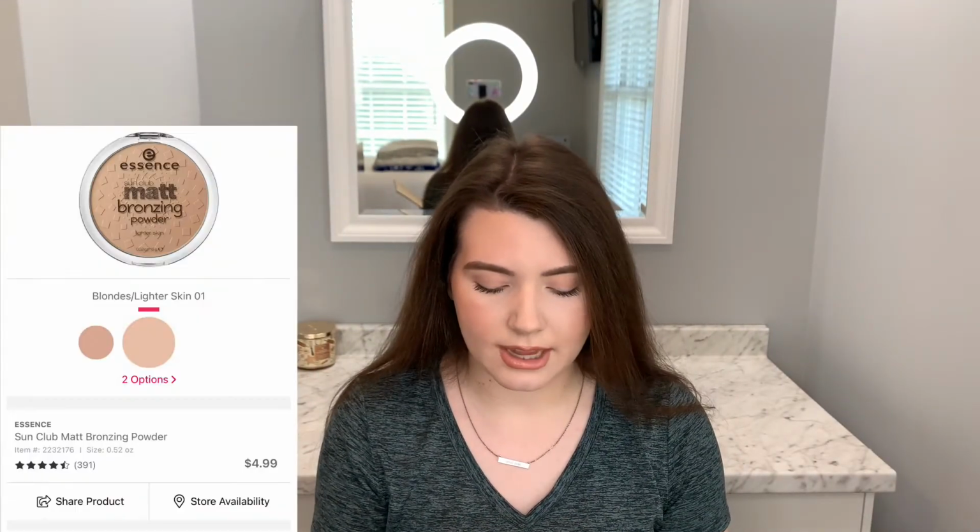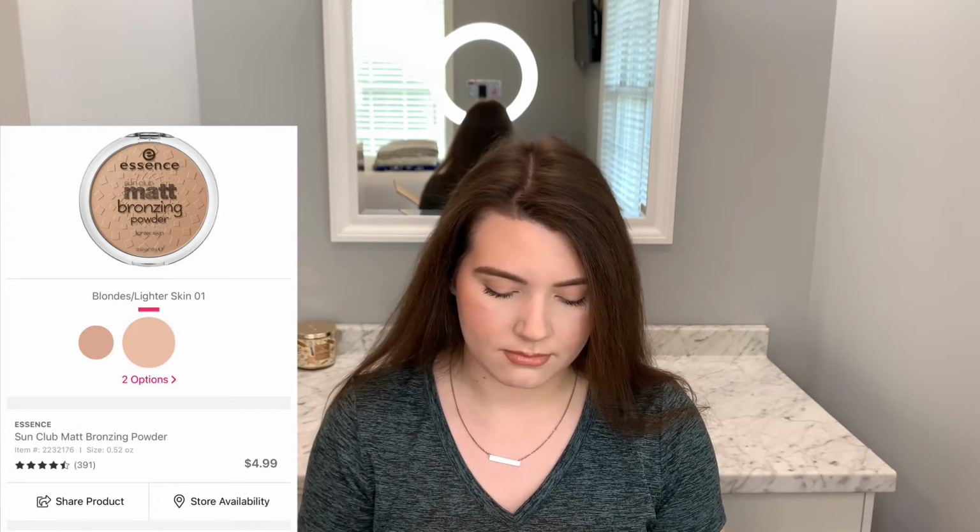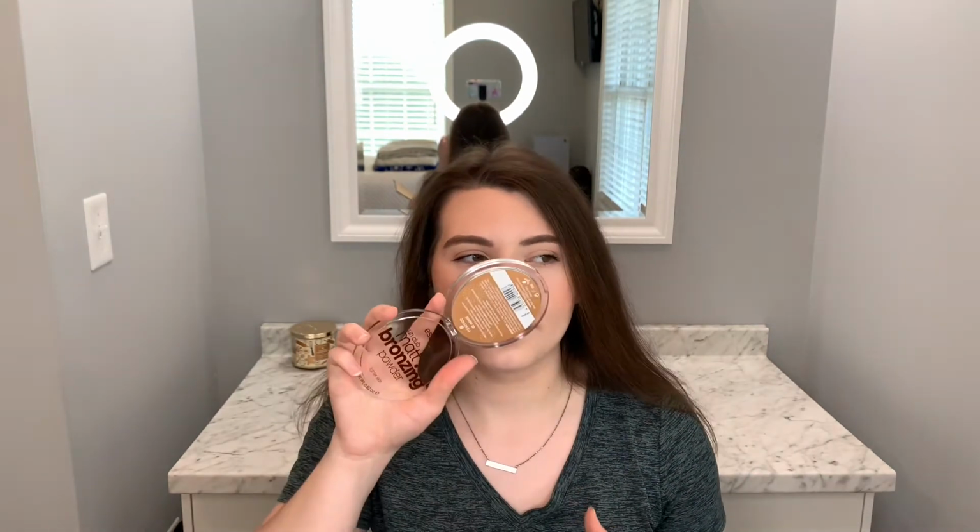Next thing is something that I'm wearing today. This is the Essence Sun Club Matte Bronzing Powder, in 01 Natural. This one is a really big size bronzer. If you can see, it's pretty big. I would say it's probably the same size as my Marc Jacobs. I did use it today. I really like the smell of it. It has a very coconutty smell. Maybe it's kind of like the Physicians Formula one, but I like this coconut smell better than the Physicians Formula one.